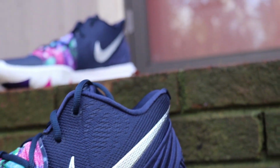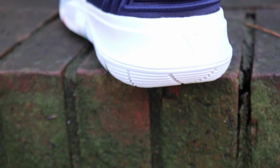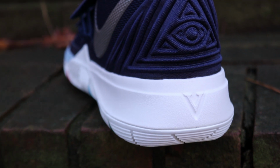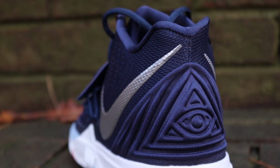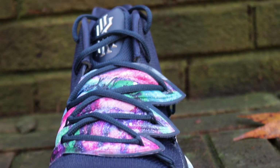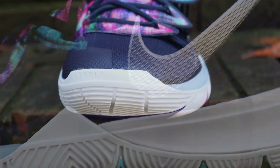The laces on the shoe are navy. That back heel portion, which of course features the all-seeing eye and this slightly different nylon material, is in navy even though it's a little bit darker. I think it just comes across that way because of the sheen to that nylon material back there. The rest of the upper and the toe cap is all this mesh material all the way down to the actual mud guard on that toe box.